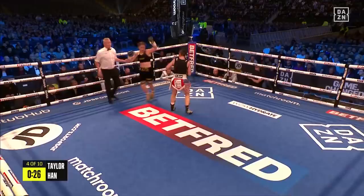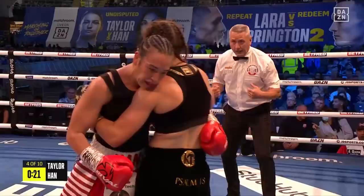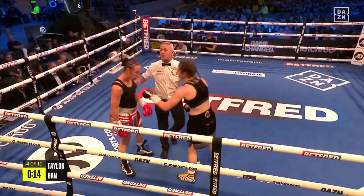But given Hahn's long background in the featherweight division, although she has had a contest before tonight up at lightweight, she's showing no signs at this stage of being overpowered. And if you look at them physically, she looks like the bigger woman in there.